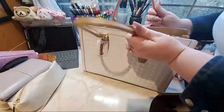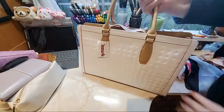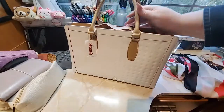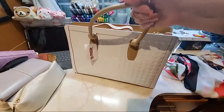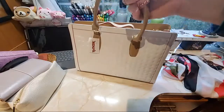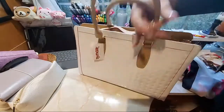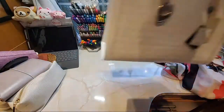The only thing I'm a little weirded out by is that these handles remind me of my Louis Vuitton handles, the fake one. But my Louis Vuitton ones don't bend like this. That's how you can check to see if it's leather, by how pliable it is. So let me show you guys.